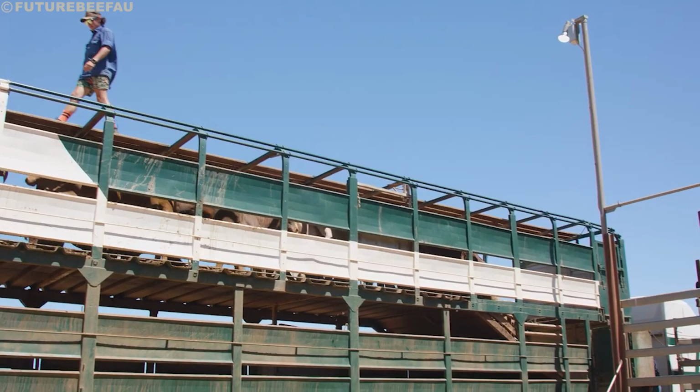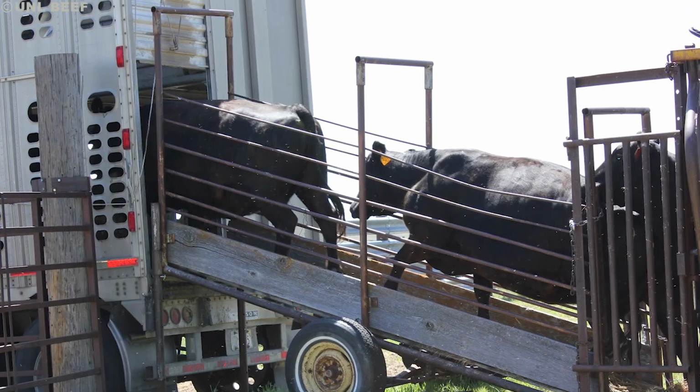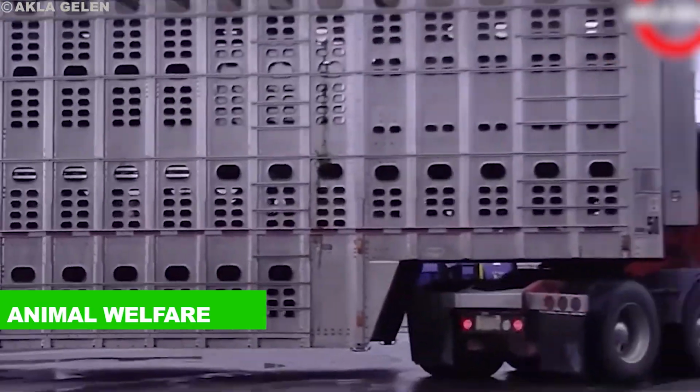These features are intended to provide a safe and stress-free environment for livestock during transportation. Since laws and requirements may change, designs often adhere to specific guidelines to ensure animal welfare.